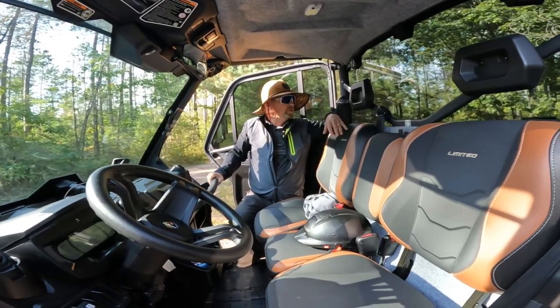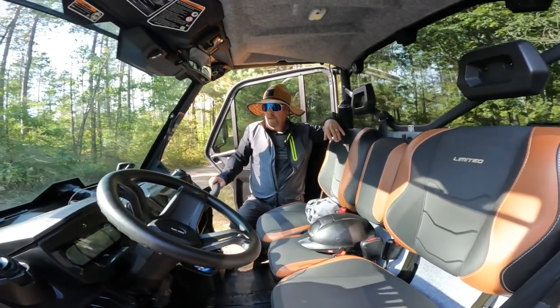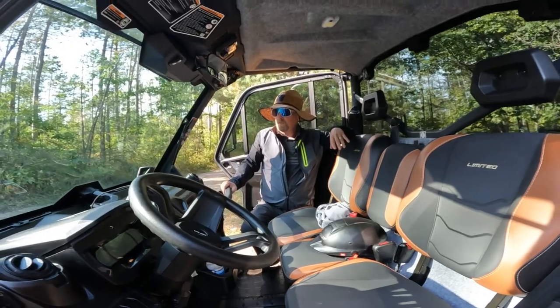Oh, I did back into a tree and smashed a little tiny reflector, my fault. $15 worth to replace that.